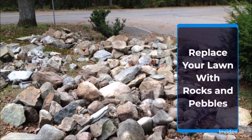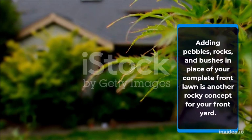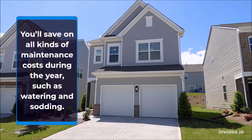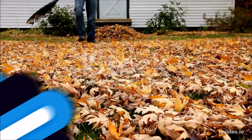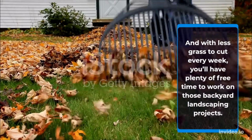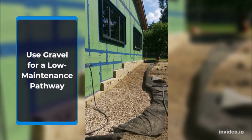Replace your lawn with rocks and pebbles. Adding pebbles, rocks, and bushes in place of your complete front lawn is another rocky concept for your front yard. You'll save on all kinds of maintenance costs during the year, such as watering and sodding. And with less grass to cut every week, you'll have plenty of free time to work on those backyard landscaping projects.